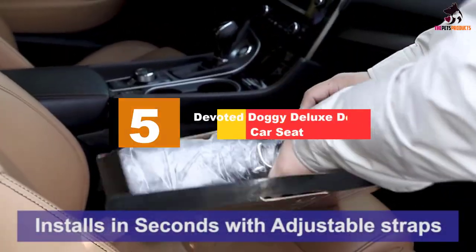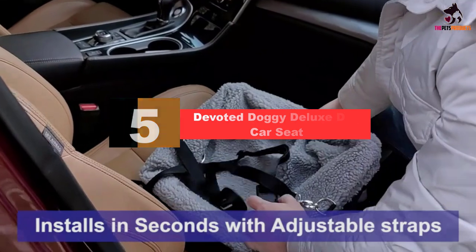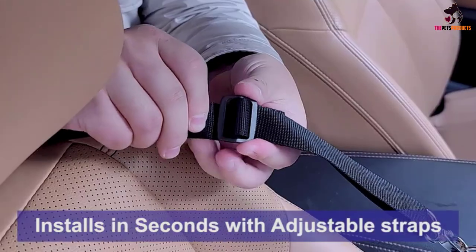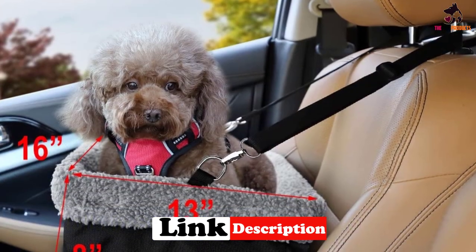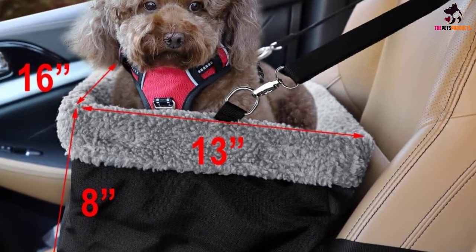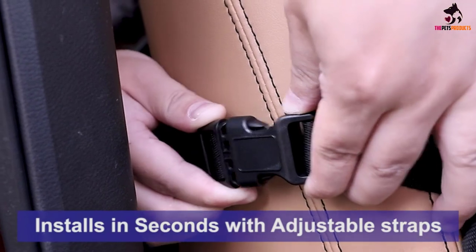Starting at number 5, we have the Devoted Doggy Deluxe Dog Car Seat. While it doesn't look like your typical seat, Devoted Doggy's Deluxe Dog Booster Seat is one of the best car seats for dogs you could ever get. It is fashionable and comes with exceptional structural support without creating a large gaping hole in your pocket. Unlike other pet car seat products that don't even put metal support rods in their design yet have the gall to charge more than $100, the Devoted Doggy is always a great buy, especially for pet parents who want to economize without sacrificing quality, pet safety, and overall functionality.